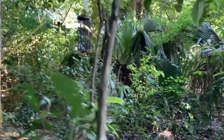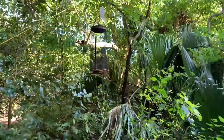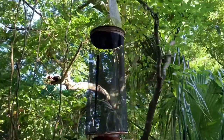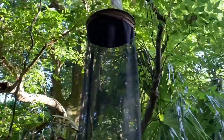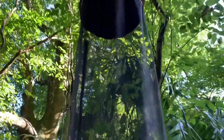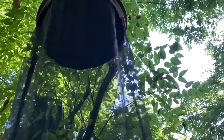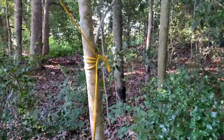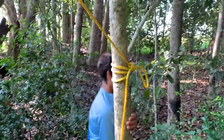Go check our second trap. All right, guys, here's trap number two. And good news, there's another butterfly in there, but it is still not the one that I'm after. It looks like we've got a red admiral in the trap, but still not the one I'm after. Here, let's lower it. Same thing.